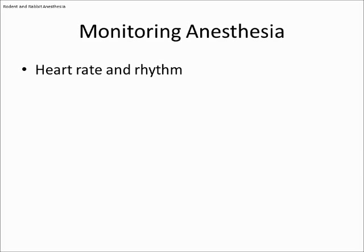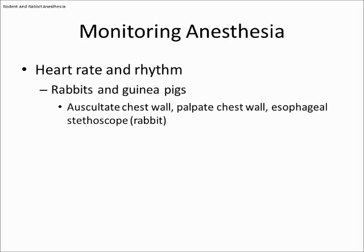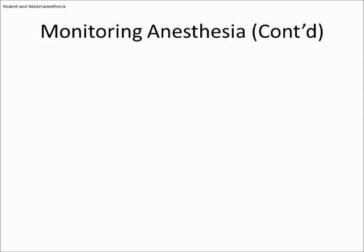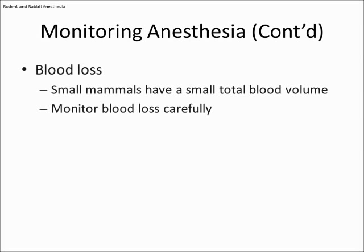Okay, heart rate and rhythm, essentially the same as any other species here. Small rodents, same as our little cats here. CRT, essentially we're only going to use our CRT in our rabbits, only because our gerbils, hamsters, etc., really, really small mouth, typically dark mucosa, and not a very reliable indicator for CRT. Blood loss, as you can imagine, is a very, very big deal, but we don't have any wiggle room. So you also have to tell yourself, what is my procedure, and do I have the ability to do this as atraumatically as possible? You don't want to injure them here.